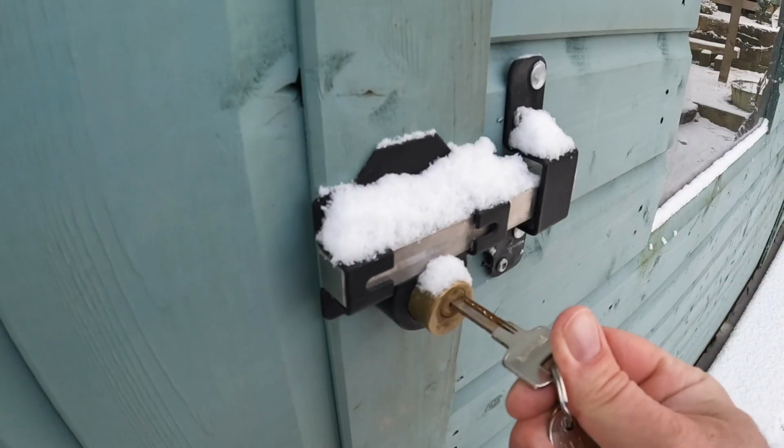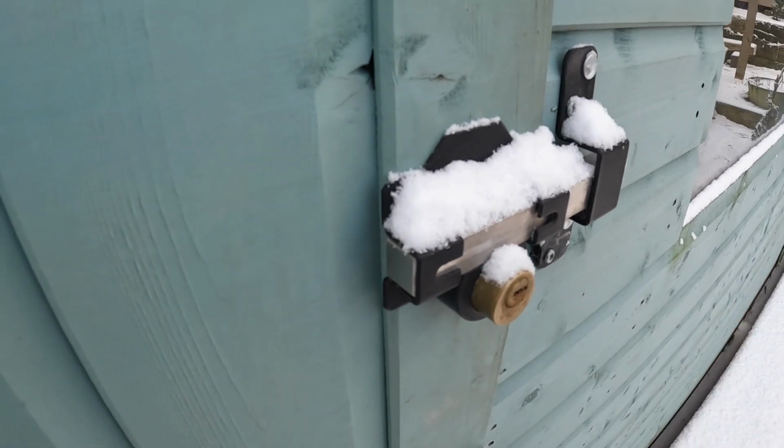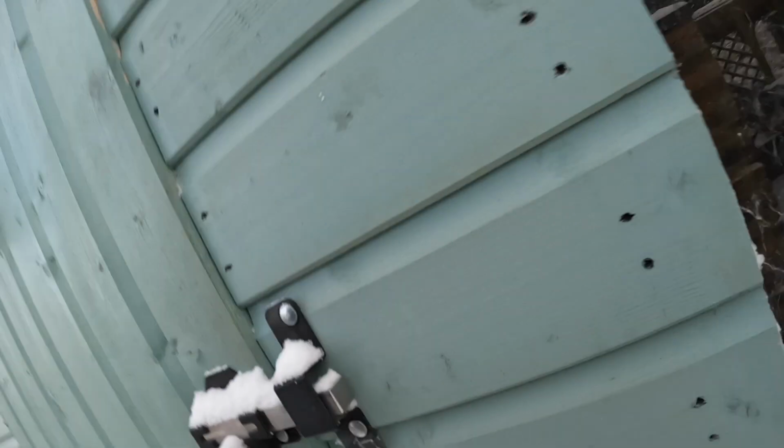Let me show you something else, if I can get in my shed. Can't get in my shed, look, it's all blooming frozen up. Let's go defrost.